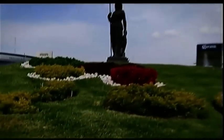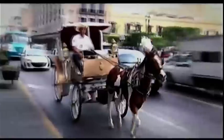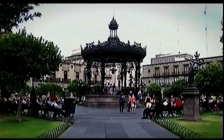But the town of Guadalajara itself is pretty old in its nature, and while they've retained a lot of the original features, it is actually quite modern and known over here as the Pearl of the West. Pretty spectacular as you drive through on the way to the hotels and that kind of thing.